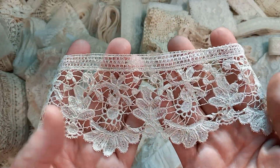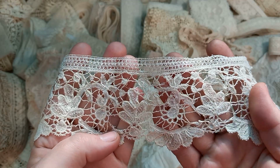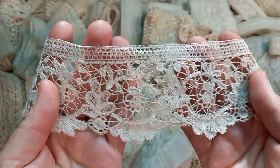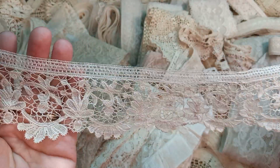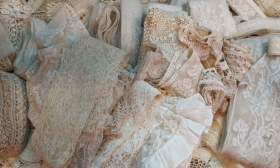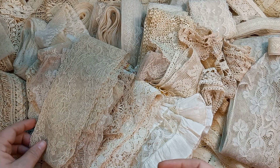And here's another one of those delicate tape type pieces, and you can tell that it's not survived completely intact, but how beautiful is that? And these pieces are all about 18 inches long.